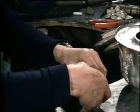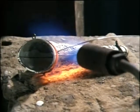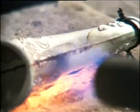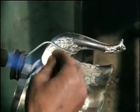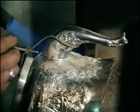The spout, which was cast in 2 halves, is skillfully soldered together. The temperature has to be just right. Too hot and it will melt the silver.